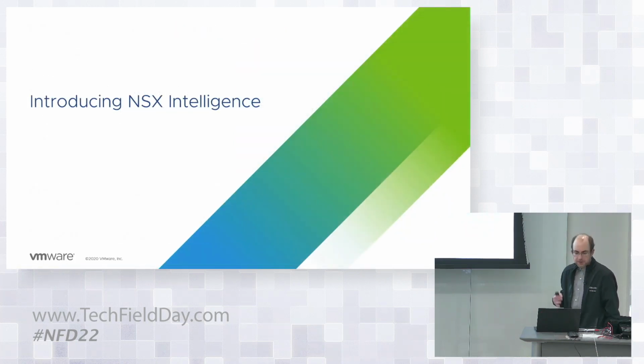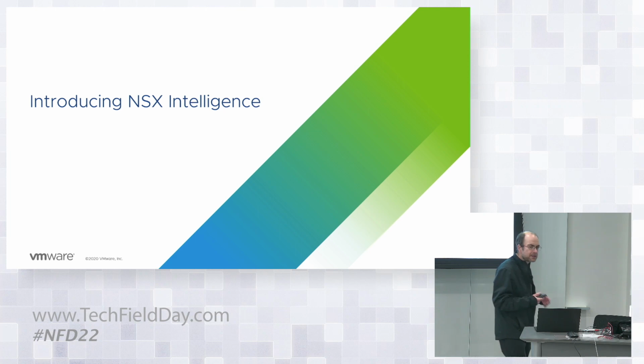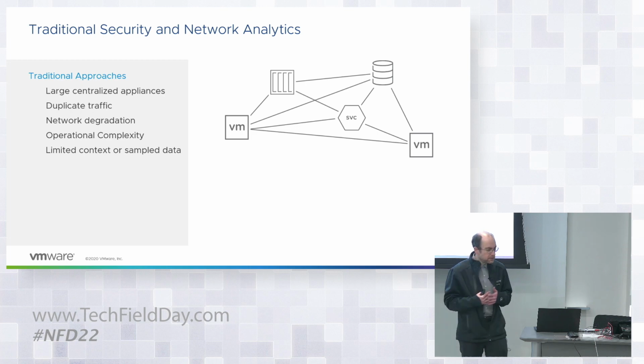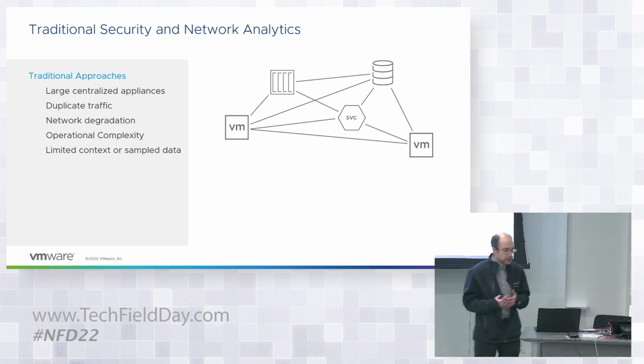I said I wouldn't spend too long on the background, so now I get to move on to the interesting stuff, the cool stuff, which is NSX Intelligence, right? And I mentioned that analytics was really a natural fit with NSX, but one of the other things is we saw drawbacks with some of the traditional approaches to network and security analytics. And that's because they relied on a highly centralized architecture and agents, or could only collect data from the network.